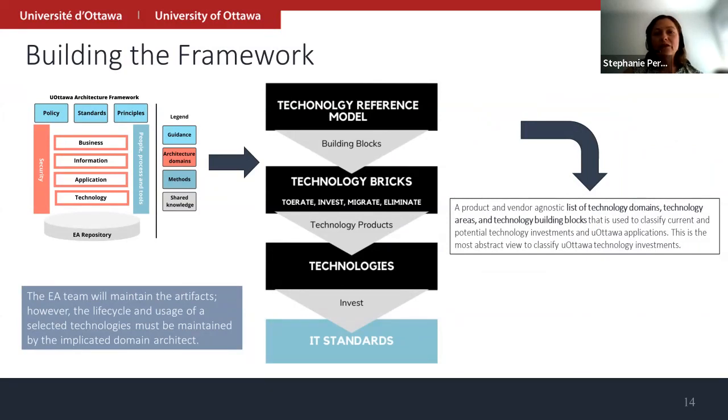So another piece of our framework that we are actively working on is our technology reference model, or TRM. Our technology reference model is essentially a generic reference model that provides a list of technology capabilities organized in a hierarchical manner. At the most abstract level, we have the technology domain, which is broken down into technology areas and then into building blocks. The TRM does not identify specific products or vendors. It is independent of specific technology products.